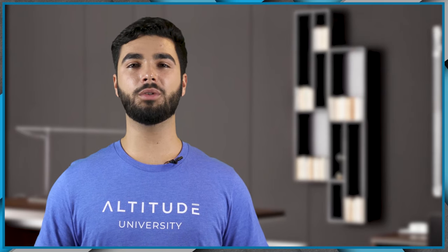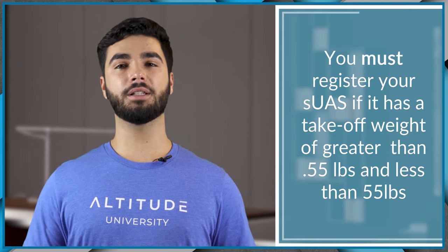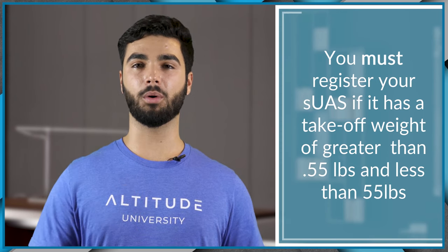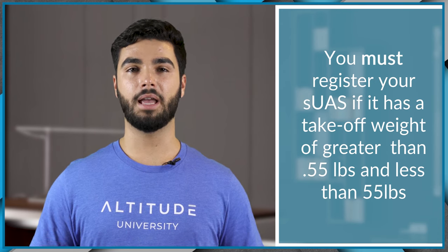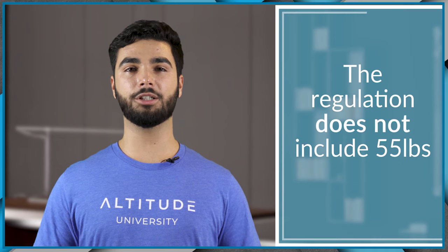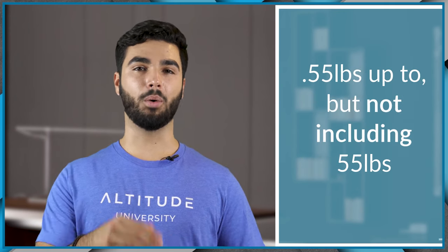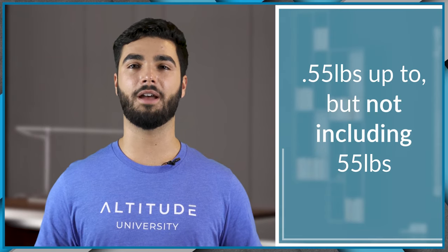We discussed a few definitions earlier in the chapter, and there's one that's actually going to show up as a trick question on your exam. We mentioned that you must register your drone if it has a takeoff weight of greater than 0.55 pounds and less than 55 pounds. It's important to remember that the regulation does not include 55 pounds. Again, 0.55 pounds up to, but not including 55 pounds.